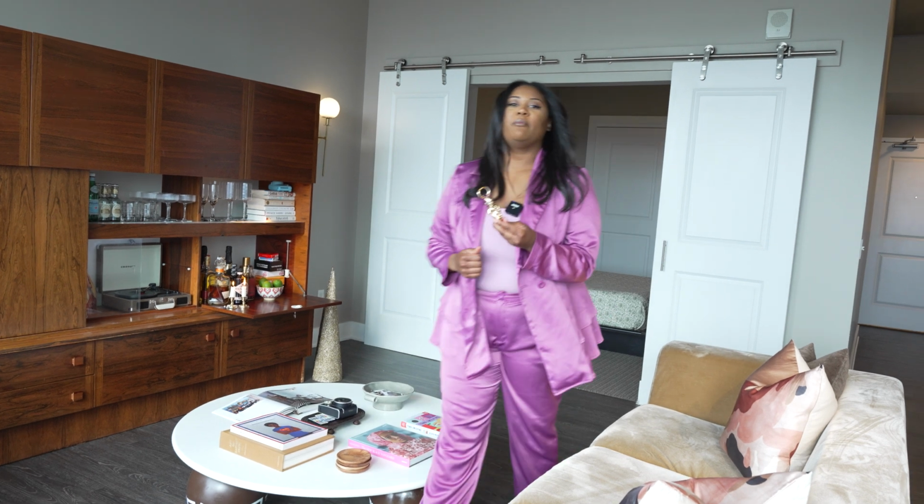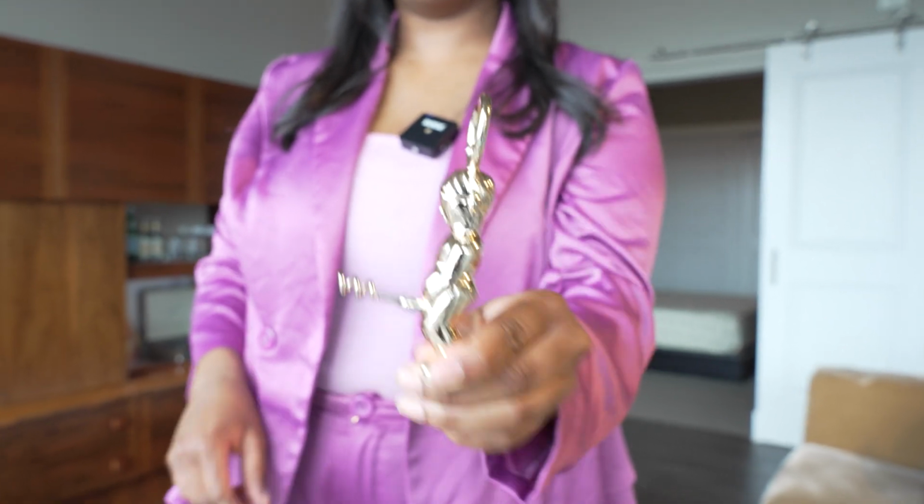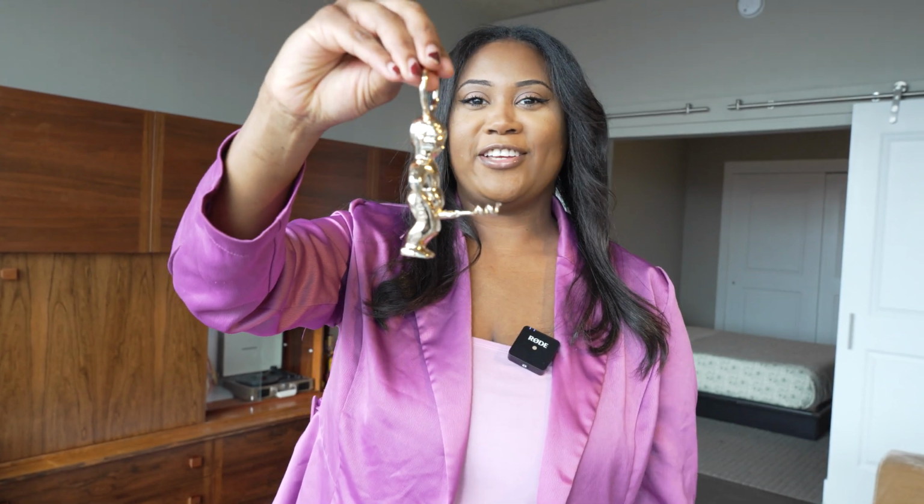This is something that my guests always talk about when they come over to my house, and it's this corkscrew. You take a look here. They just think that's the funniest thing in the world.